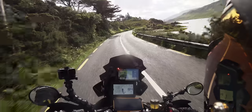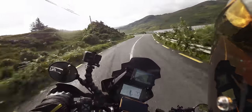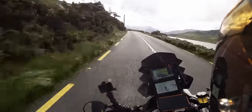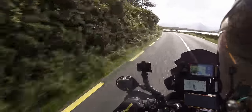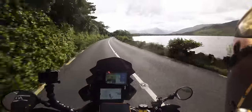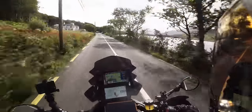So especially on the north western section of the Wild Atlantic Way, we had these somewhat faster roads, also a better pavement. Did quite a few of those yesterday and this one here, where they open up and it's just a joy to ride.